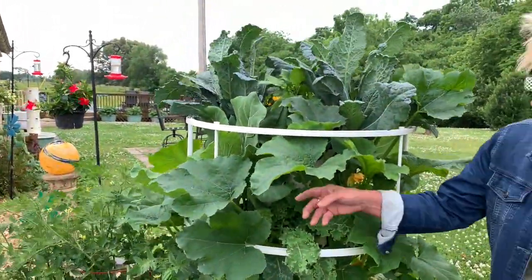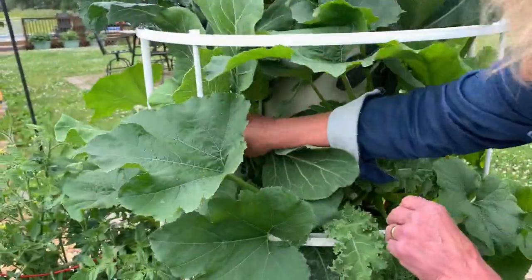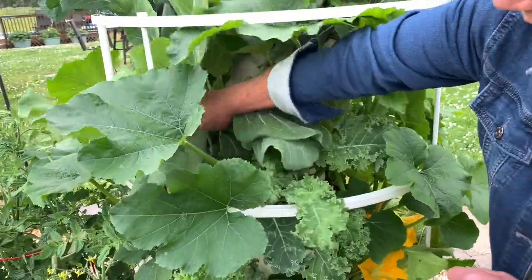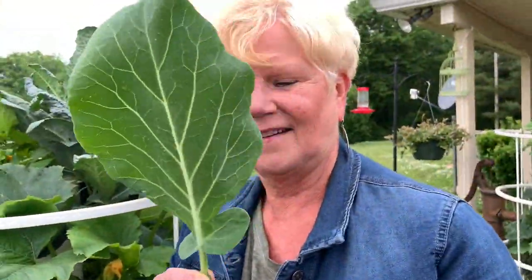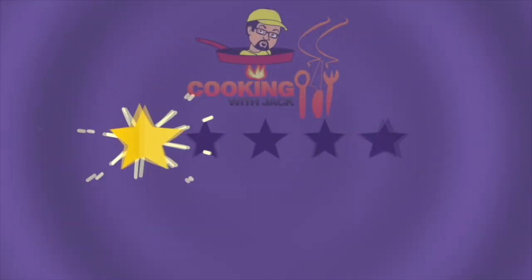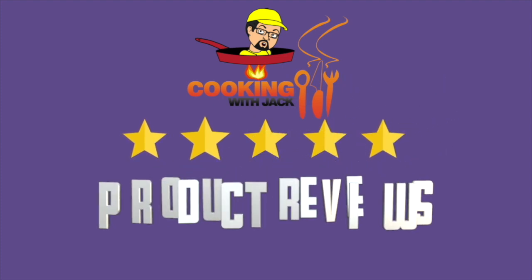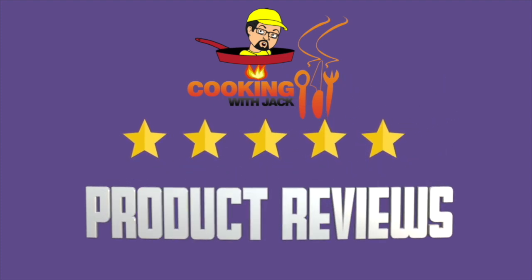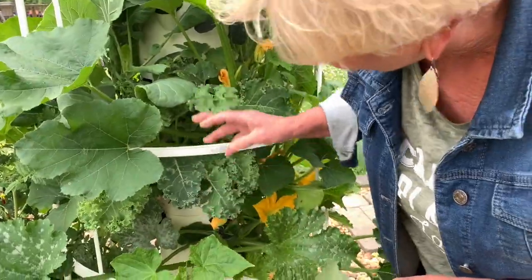Look at these collard greens. Look at the size of these collard greens. Now, I've got to get in here and clean it out because it's getting too big and needs airflow. Look at that. Look at that leaf. It's beautiful. So you can make collard green wrap roll-ups. Nice. All kinds of things.